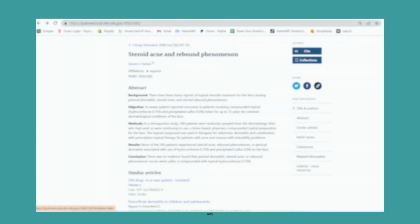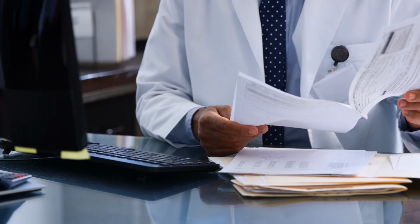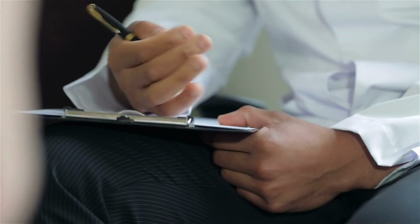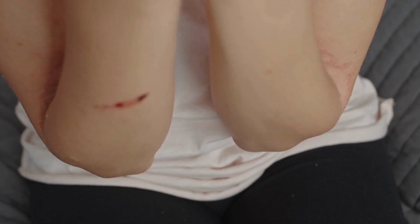Dr. Harlan published a peer-reviewed study in Journal of Drugs and Dermatology about this exact issue. In 300 randomly selected patients who had all used Smart Lotion daily as instructed for up to 15 years, he found 0 cases of steroid acne, steroid perioral dermatitis, or steroid rebound phenomenon. In dermatology, topical steroid withdrawal, TSW, and steroid rebound phenomenon are synonymous.